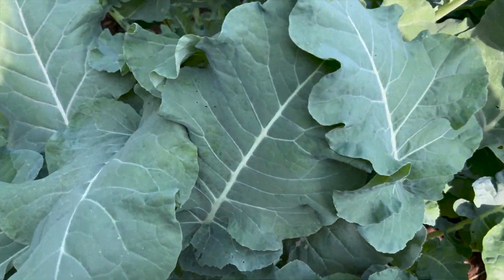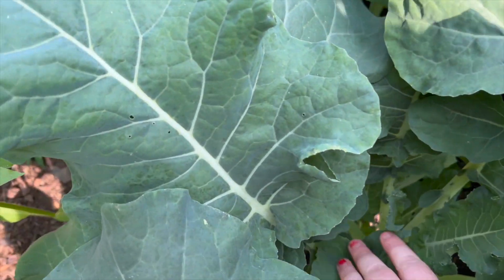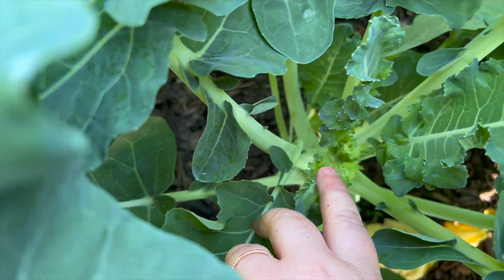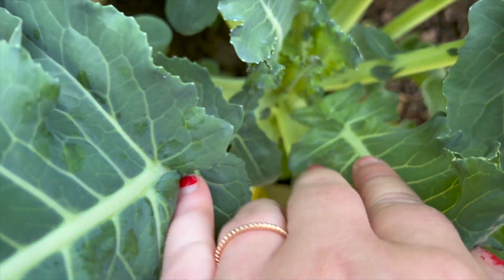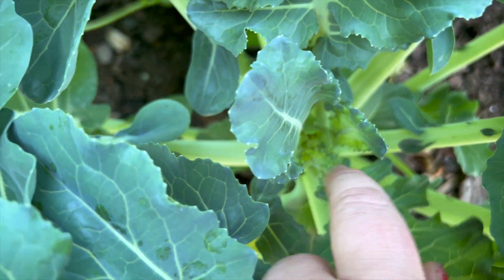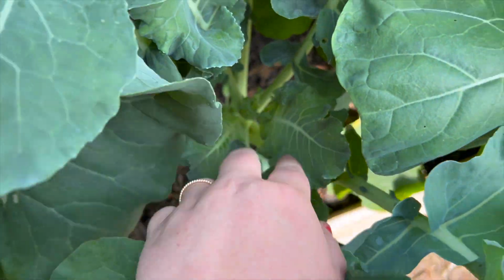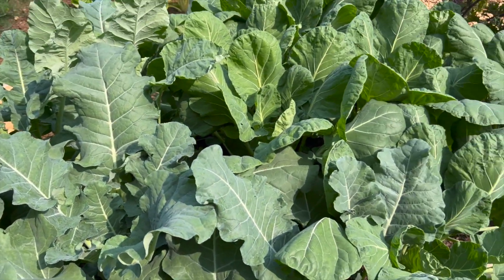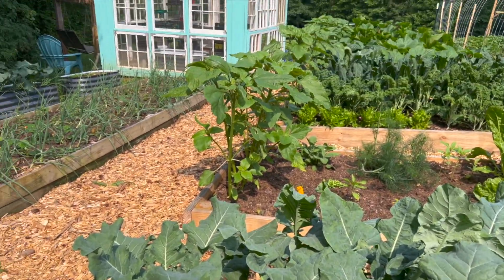We should start seeing broccoli forming in these plants anytime now. So let's see if we see anything. Not yet. I can kind of see where it's starting to form down in there though. So probably next week when we do a garden tour, I'll have broccoli to show you. Once it starts, it comes in really, really quickly. But that's what's in this bed, Brussels sprouts and broccoli.